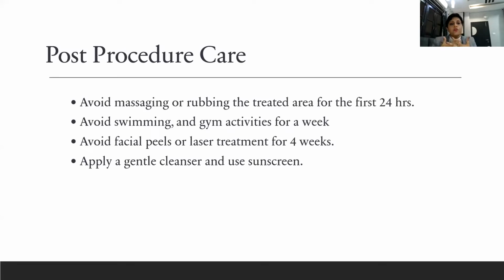And if they have used it for the face, then they have to avoid facial peels or laser treatment for at least 4 weeks and apply a gentle cleanser. And if they have used the PRP for the face, then they have to use a sunscreen.